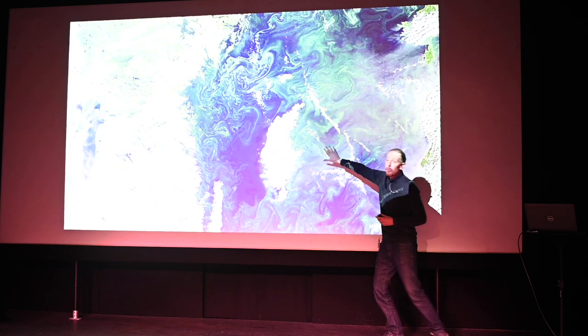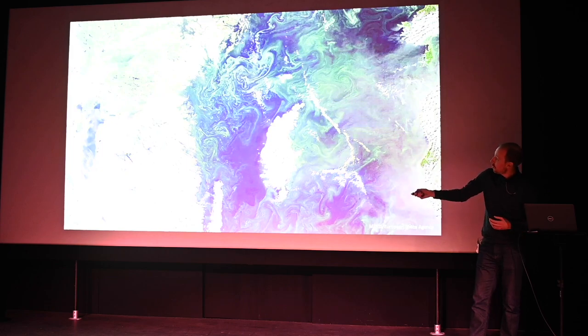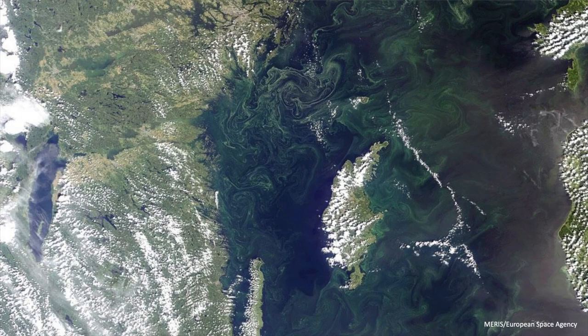These blooms don't just occur in fresh waters. Here I'm going to take you to a marine environment. This is the Baltic Sea. I'm going to show you the east coast of Sweden, the island of Gotland here, and these rather beautiful green swirls are cyanobacteria, but this time in the marine environment. So these blooms occur widely in fresh waters and marine environments.